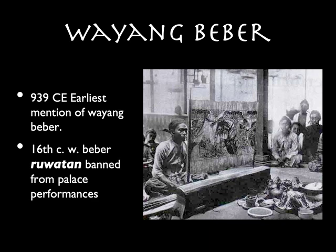Wayang Beber is a very interesting tradition where the puppeteer simply pulls out a long cloth painted with a scene from a story, and they unravel the scene and they tell the story. Behind them may be a few gamelan musicians, and they begin to elaborate on the story to the audience in attendance. You can see it has many of the basic elements of a wayang performance. But again, the stories would have been things of the Ramayana and the Mahabharata. Today, Wayang Beber often tells stories of Javanese history.